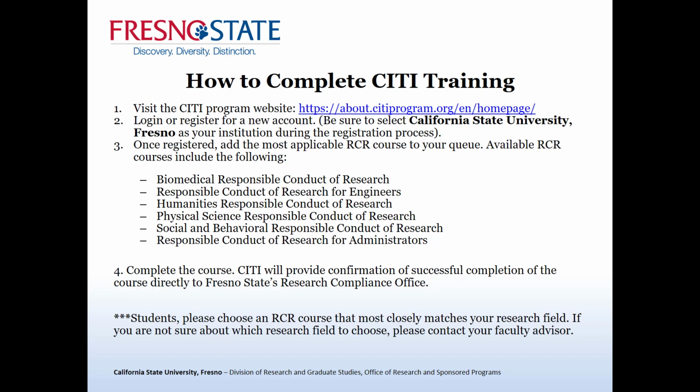Once you choose the course, find a time to complete it. It can take anywhere from an hour to 4 hours, but it does not have to happen in just one sitting. You can log in and out of CITI program at any point. It saves all of your work, so you have plenty of time to complete the course. Once you complete the course, CITI will offer your certificate, and you will be certified for at least 4 years, and you will have to recertify every 4 years.